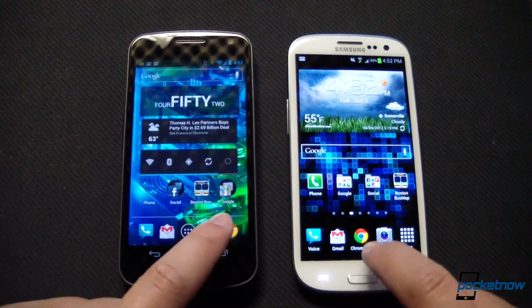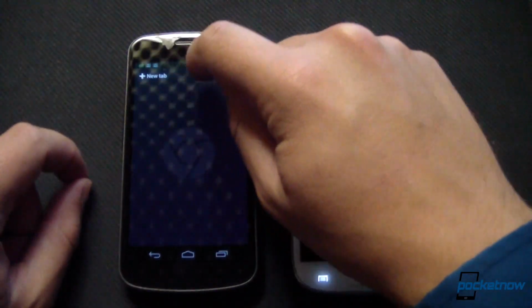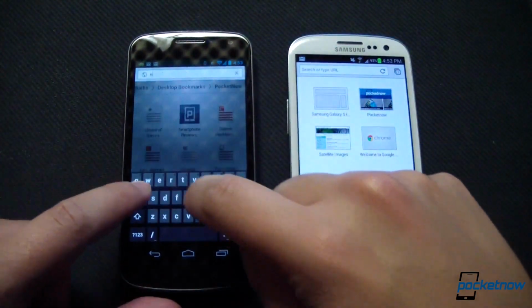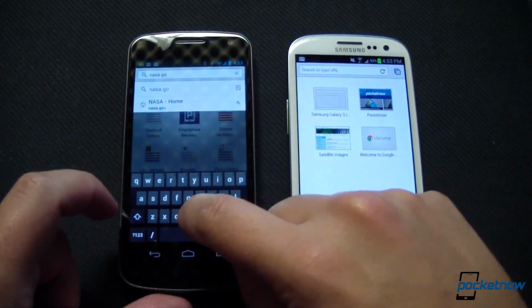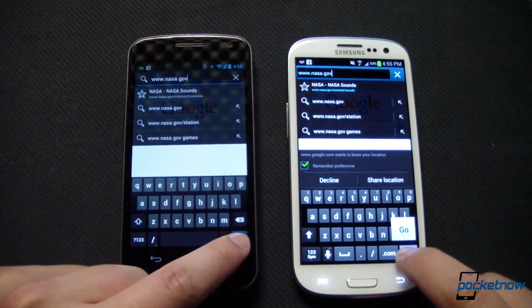Let's try a little web browsing. I'm going to use Google Chrome on both of these devices to load nasa.gov, which is a fairly typical U.S. government website with a good balance of text and images. And we're ready to go in 3, 2, 1.